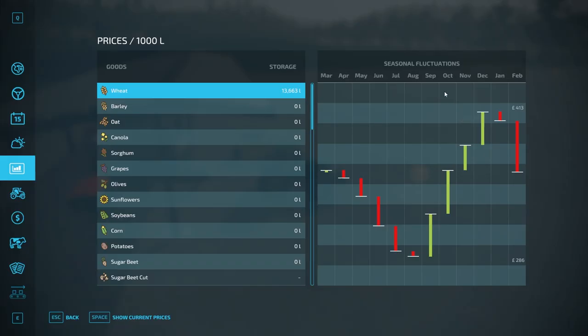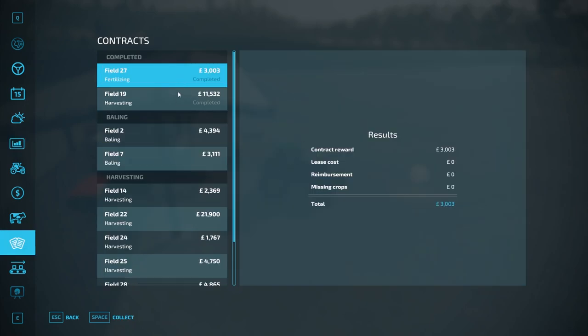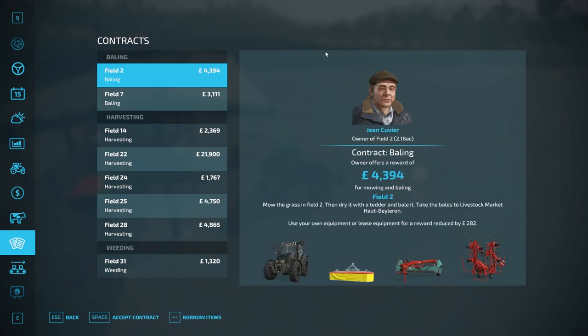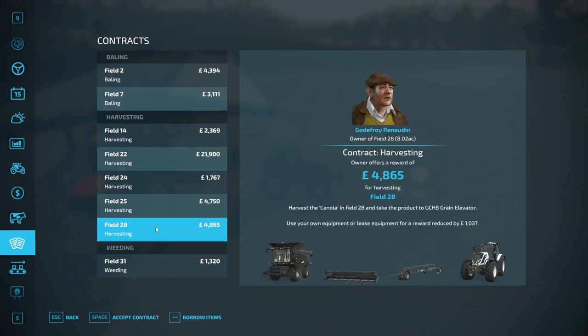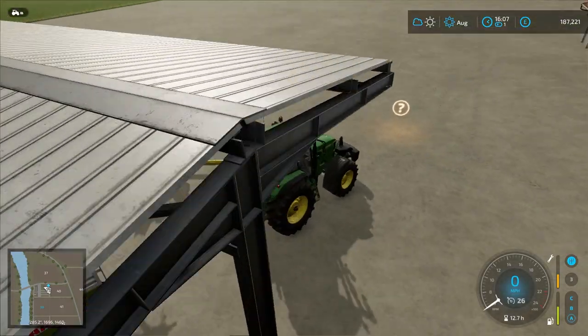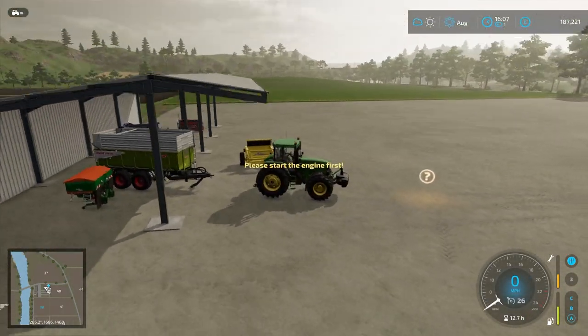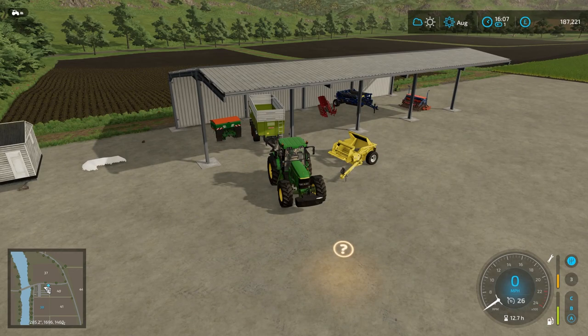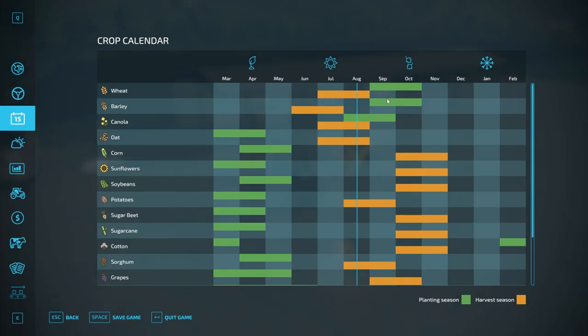Rightio, there we go. Let's turn our engine off. And now we can actually go and fulfill our contracts. So that's £15,000, which is pretty darn good. I think the next field we are going to harvest is probably going to be our own fields, in all honesty. So we can plant wheat next month, so that might be a good shout.